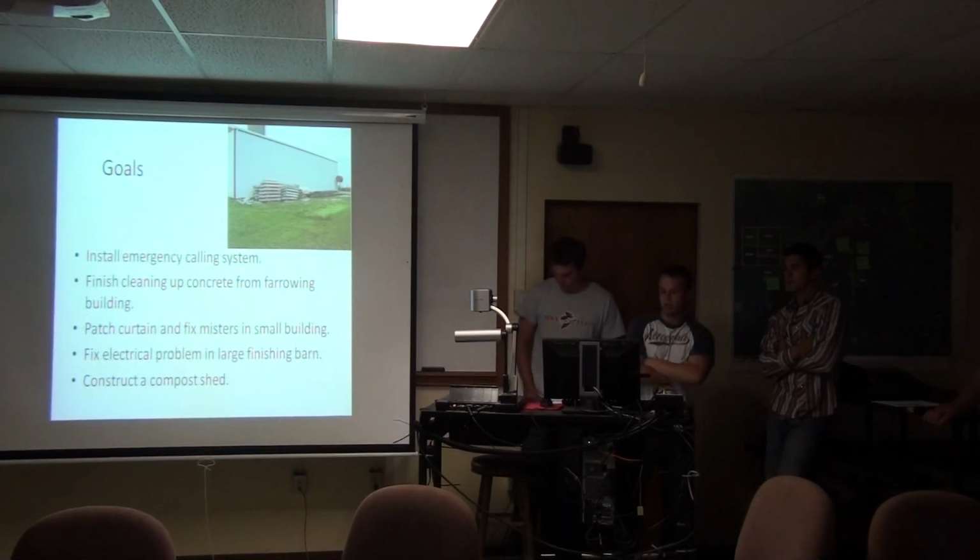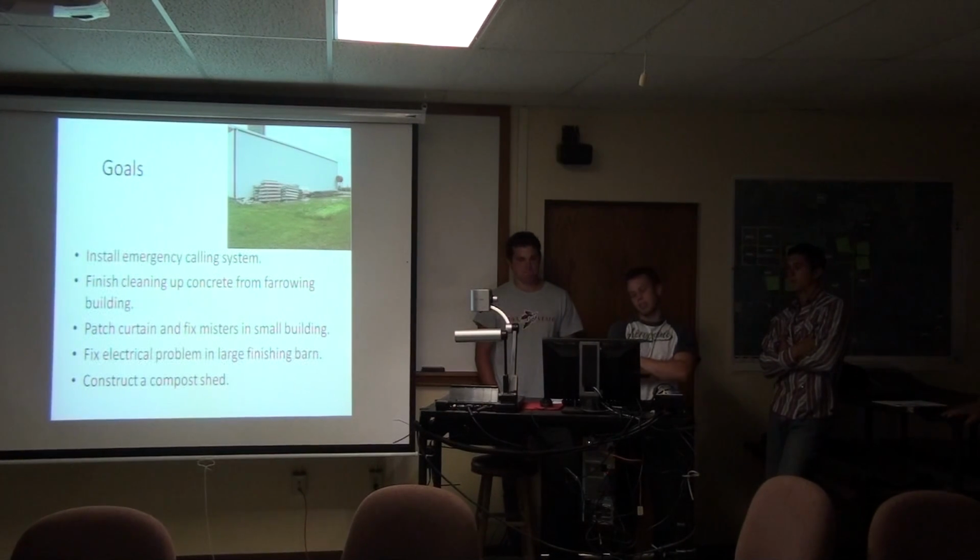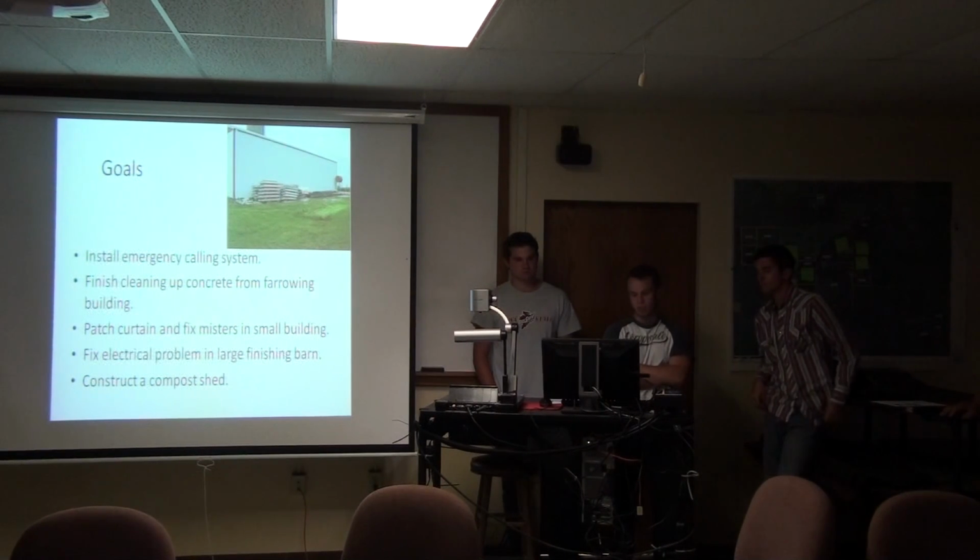Some of our goals for our hog buildings: Nick said to install an emergency calling system, and the spring committee actually budgeted this for like $7,000, I think, last semester. So we're going to try to get the ball rolling on that a little more. Building and grounds said to finish cleaning up concrete from the farrowing building. It's kind of just an eyesore out there right now.